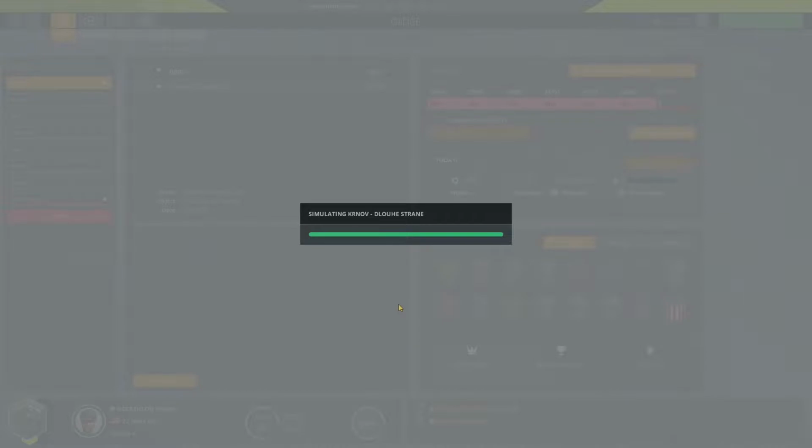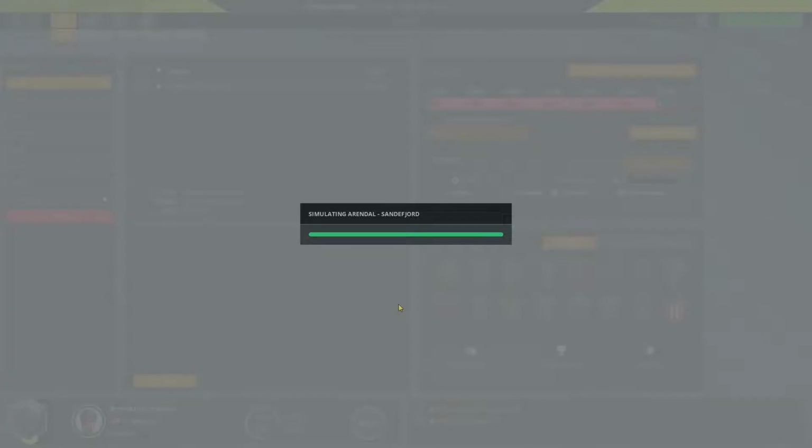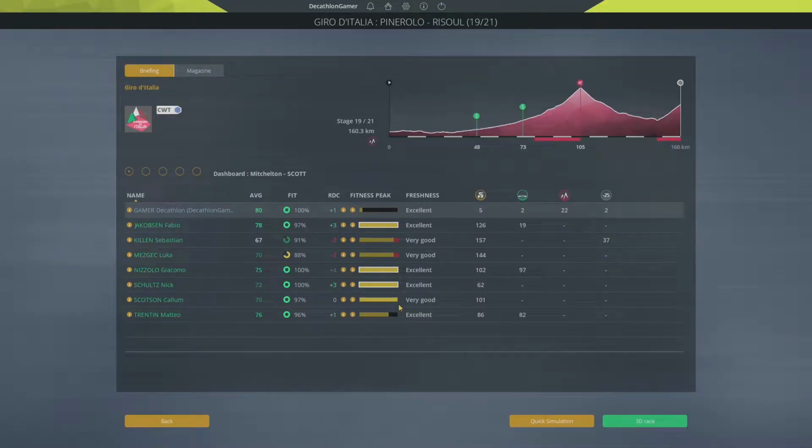Get a little evolution of interest for that as we are on the verge of wrapping up the month of May here. But we head into the two big stages that will decide this race. A lot is decided already, but there's plenty of position swapping that can still happen over the next two stages.